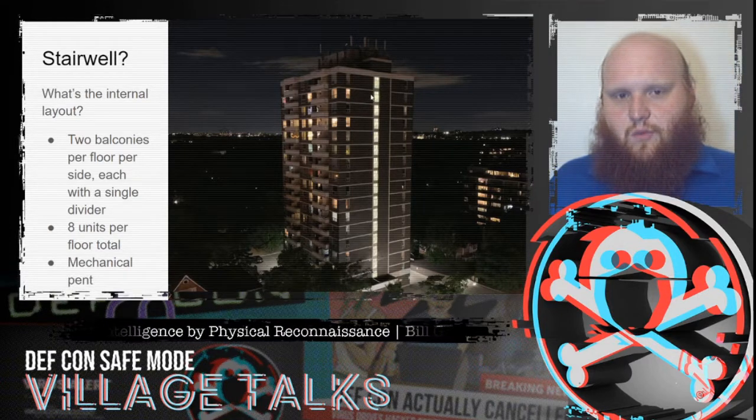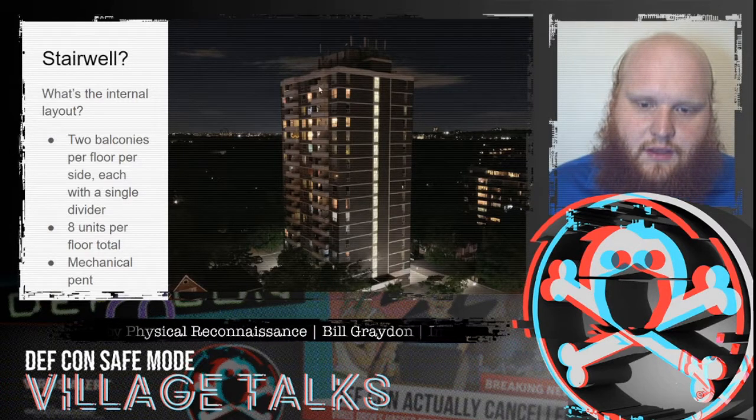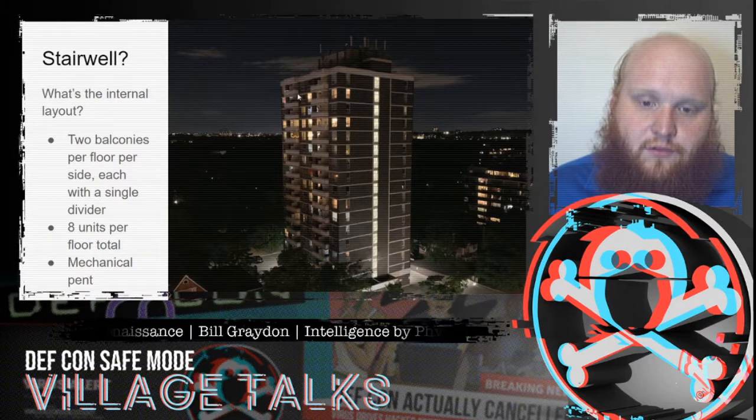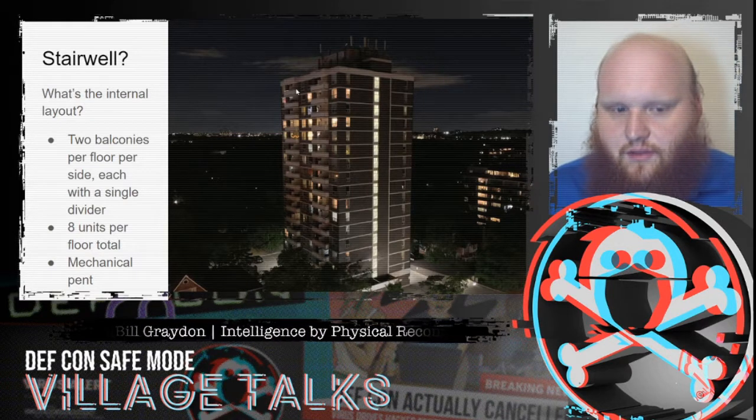There's likely going to be one on the other side of the building as well, and we can infer the rest of the floor plan by noting that there are 2 balconies per side. Each balcony is partitioned into 2, so 4 units per side, 8 per floor, so there's going to be 4 more on the other side.